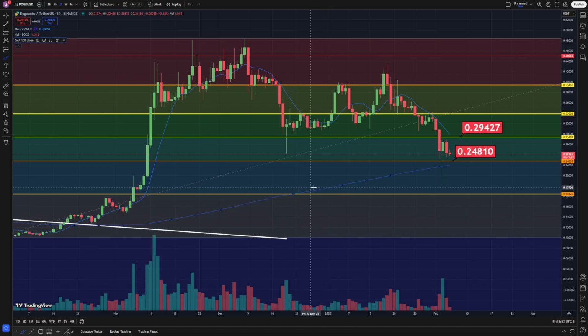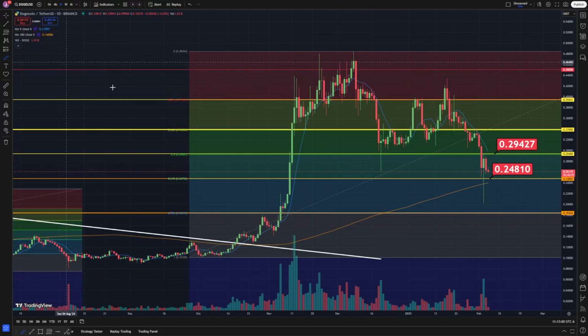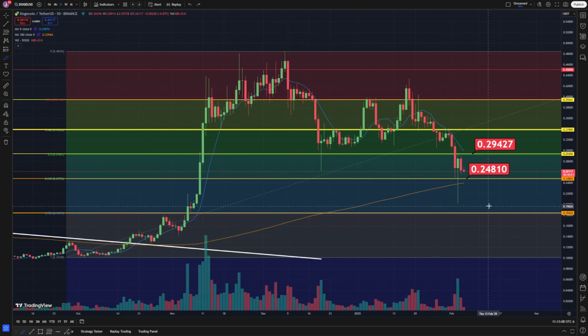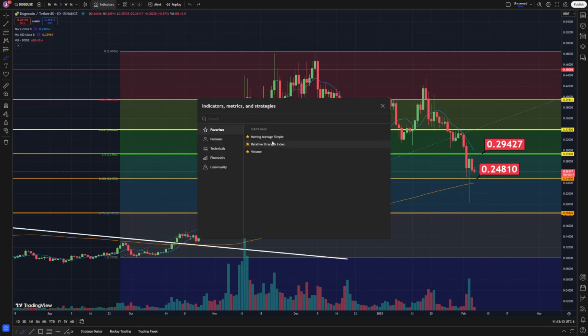I don't know why it's not on here. I'm gonna delete that. But I actually have it set up right here. Okay, so yeah, the moving average 180. So I also look at this 180. I didn't have it on my chart, but the 180 moving average actually looks like it's holding support right here. That's interesting. But yeah, so that's how you do it. You do the indicators and then you do moving average.